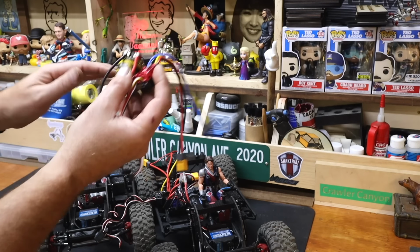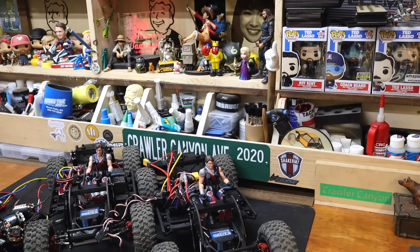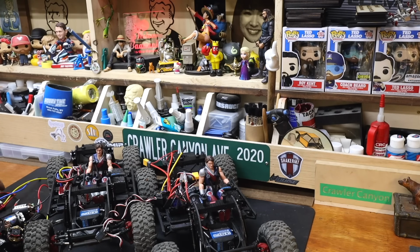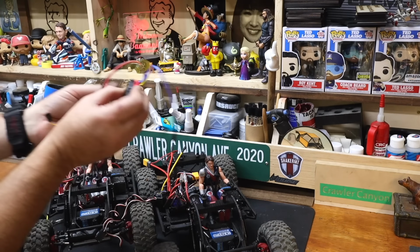Usually we try to get something in the middle. So the goal is to find that $50 to $60 combo, though the price might be offset because you might already have one of the speed controls laying around. So what are we doing? We're doing motor and ESC roulette until something lines up other than this that is good.